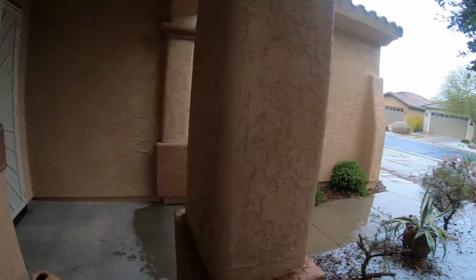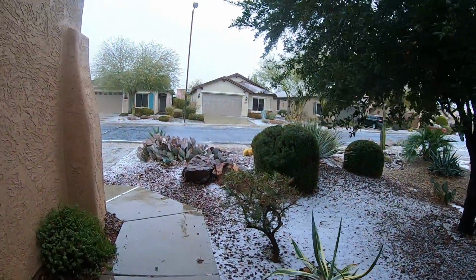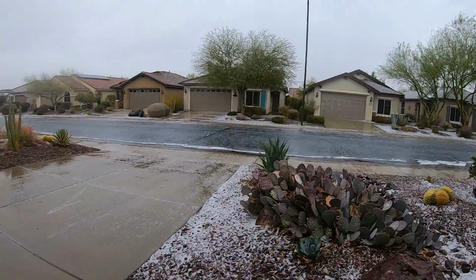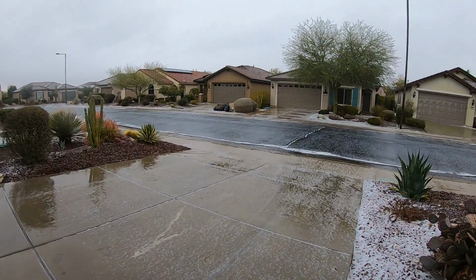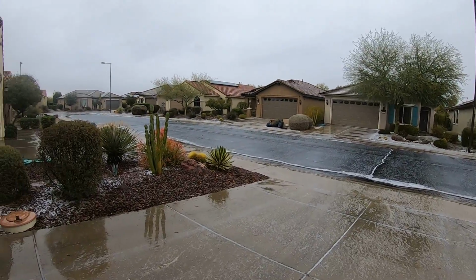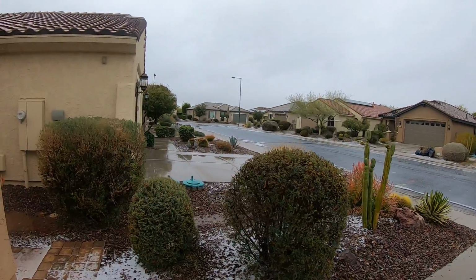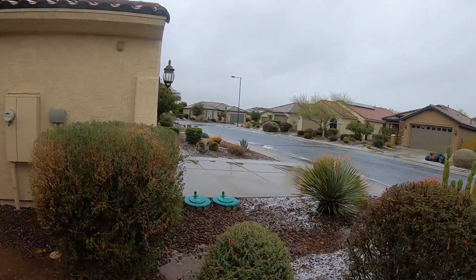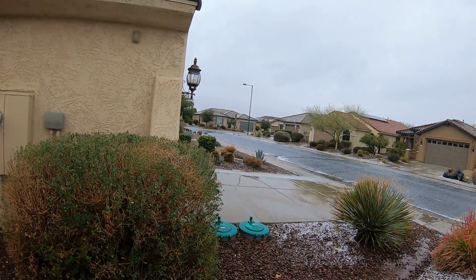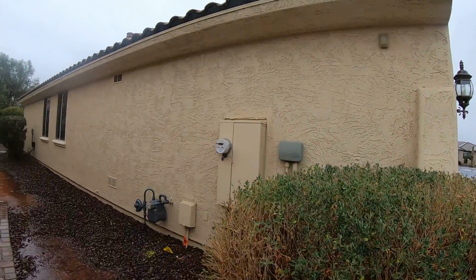The golf course fairways are used as retention ponds, and all the snow or water from the rainstorms, you can see how it's running down the street. It all goes down the street to a gutter that then goes into the catch basin or the fairways on the golf course.